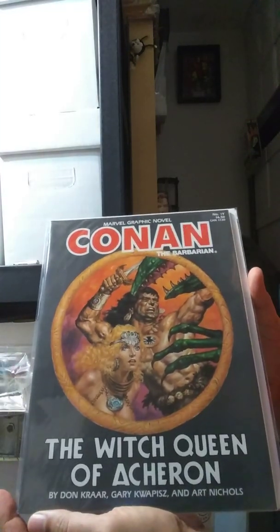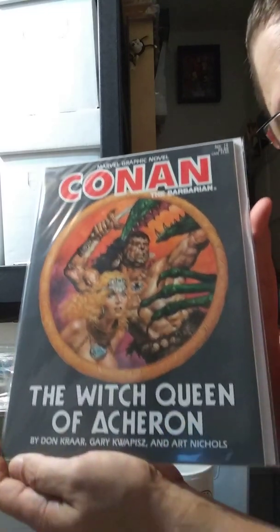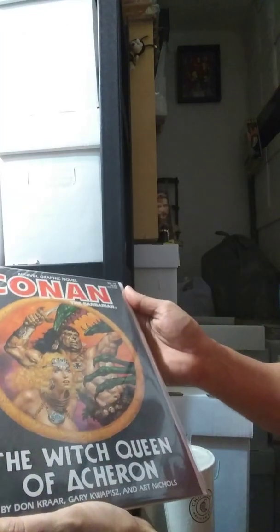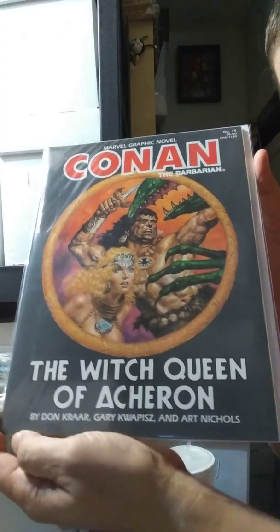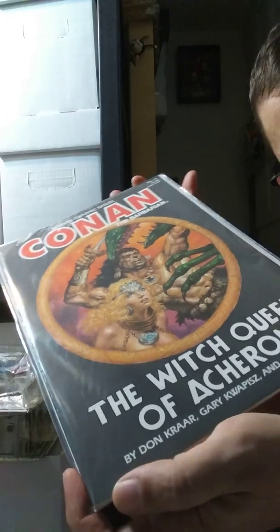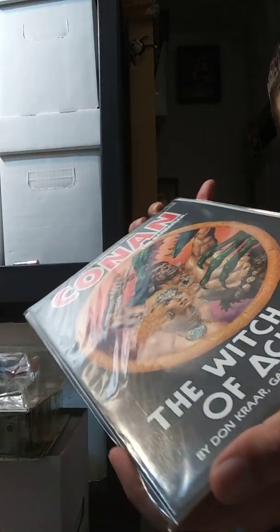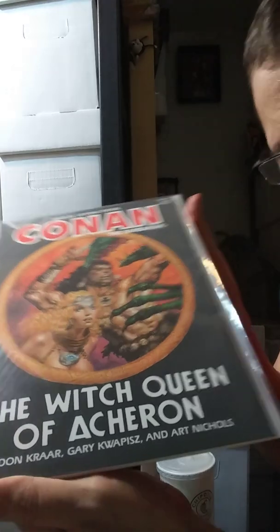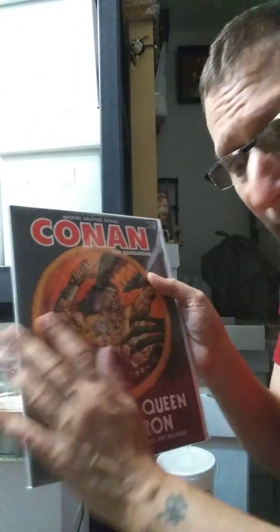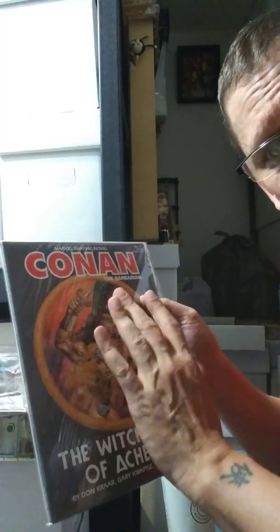Then, of course, we've got a couple of Conan the Barbarians. We've got graphic novel number 19, The Witch Queen of Acheron. Another beautiful Marvel graphic novel. Beautiful artwork on the cover by Beckman. He did this in 1986. This book, I mean, look at this thing. It is, once again, a gorgeous comic book. Once again, I don't think these things have ever been cracked open and read. Of course, they were raw when I found them. They were stacked between a bunch of magazines.